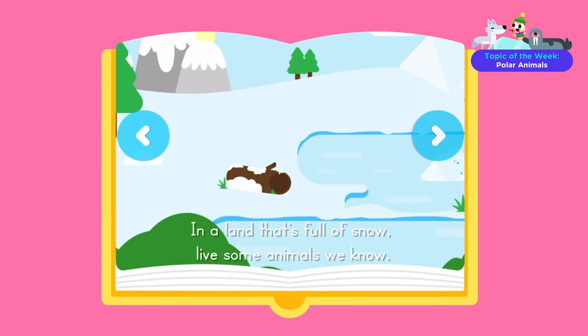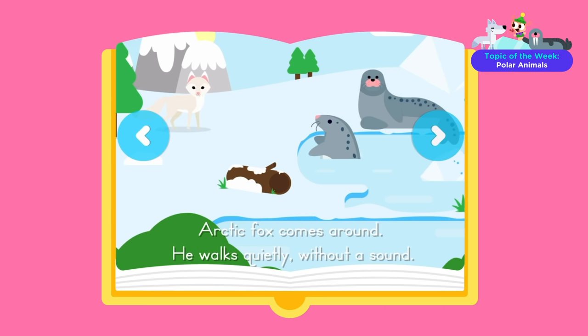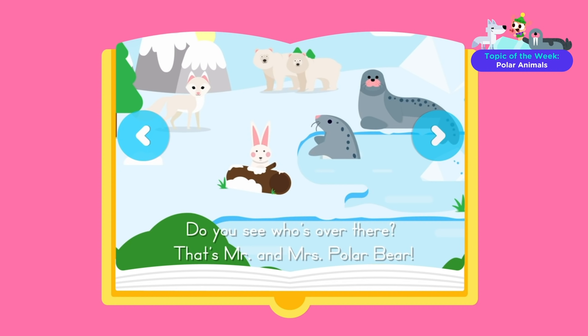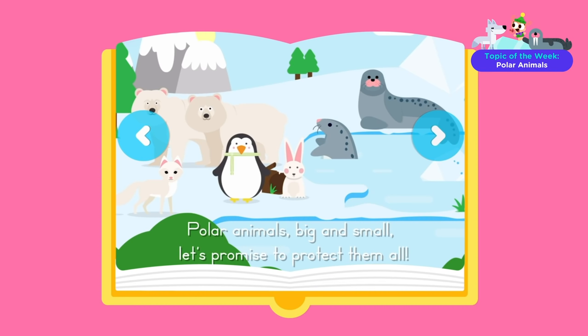In a land that's full of snow, live some animals we know. Seals can slide along the ice. In the water's also nice. Arctic fox comes around. He walks quietly without a sound. Hare is smaller than the rest. With those ears, she hears best. Do you see who's over there? That's Mr. and Mrs. Polar Bear. Penguin waddles to and fro. She likes to follow where they go. Polar animals, big and small, let's promise to protect them all.